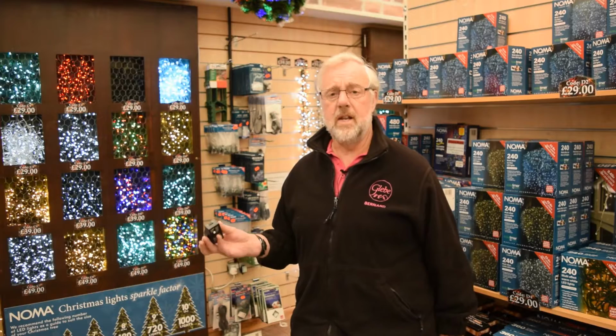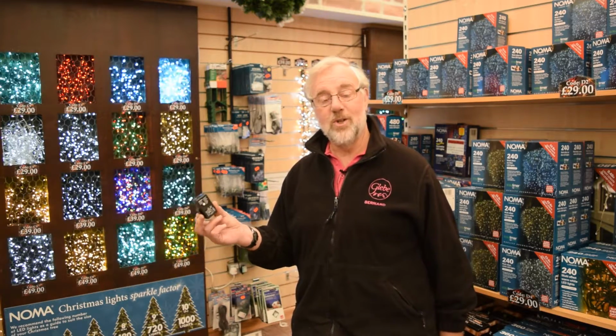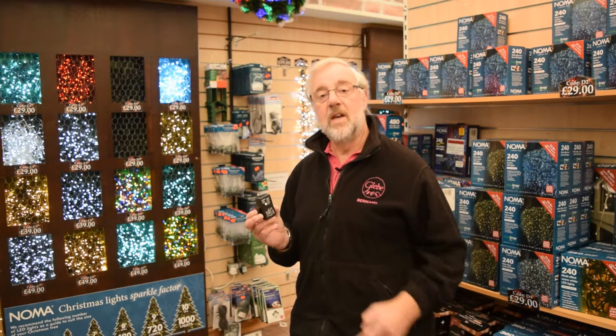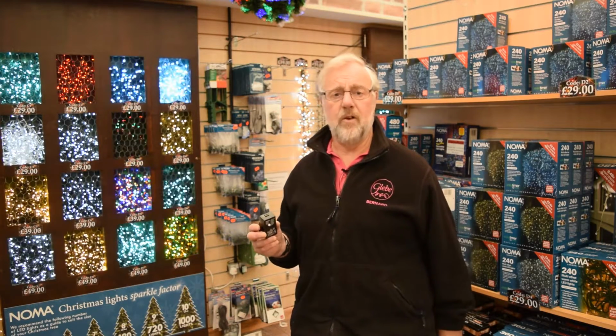and they need a low voltage and they need a transformer. The transformer is as small as this now, would you believe? But the plus side of this is that it's got an automatic timer in. So if you want to start switching your lights on at 4 p.m., they'll be on till 8 p.m. and then that will happen automatically the following day and on until you switch them off.